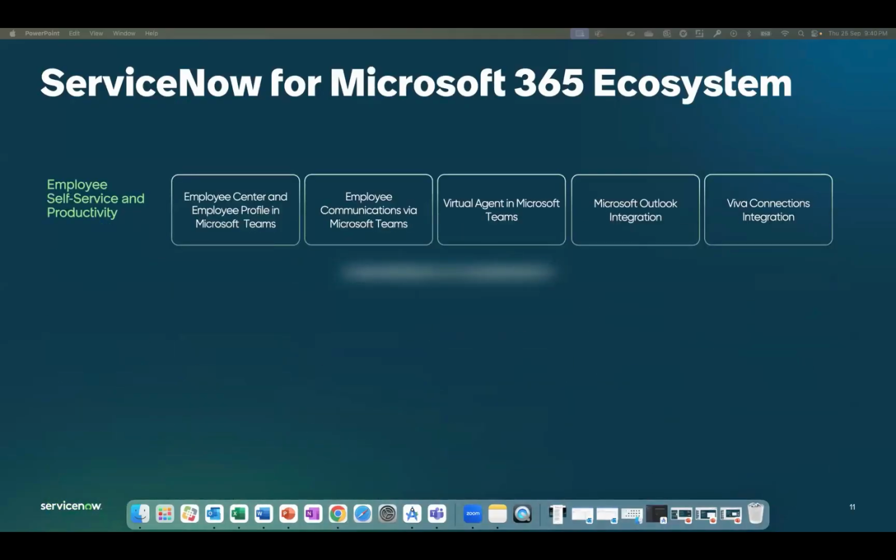We would quickly look at what all capabilities we have in the ServiceNow for Microsoft 365 ecosystem. So we have some capabilities specific to employee self-service and productivity. So we have integrations with Employee Center and Employee Profiling in Teams. You can send out employee communications via Teams. You could notify your employees for any new policy that you've been launching or any task you want them to cover. We have integrations with virtual agent in Teams. We have integrations with Microsoft Outlook as well. And if you're using Viva Connections, then we have integrated the Employee Center card in Viva as well.